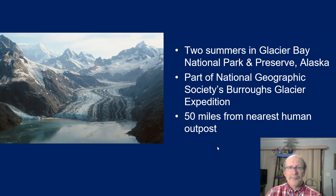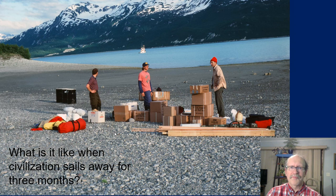And while up there, we were in a beautiful part of the world, such as here, the Johns Hopkins Glacier with the Fairweather Range. Many cruise ships come up to see this. But we were living about 50 miles from the nearest outpost, typically with one or two other people.